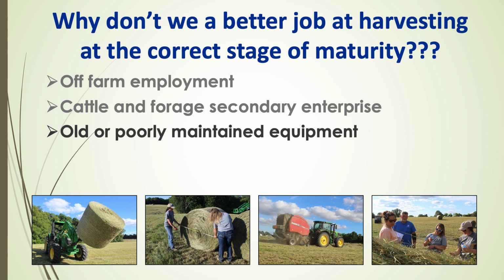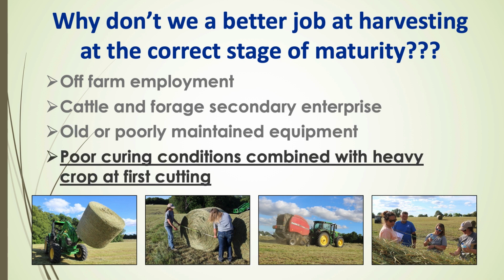Older, poorly maintained equipment. I grew up on a farm in Northeast Ohio, and I didn't even know when I graduated from high school that they made new equipment, and that was frustrating because things broke when you tried to use them, and sometimes that delays timely harvest. But now that I'm older, I realize why my dad didn't buy new equipment. It's expensive, right? So, poor curing conditions. A lot of times, especially during the first cutting, we'll have conditions that just aren't good for curing hay. And that can be a real challenge for us here in Kentucky.